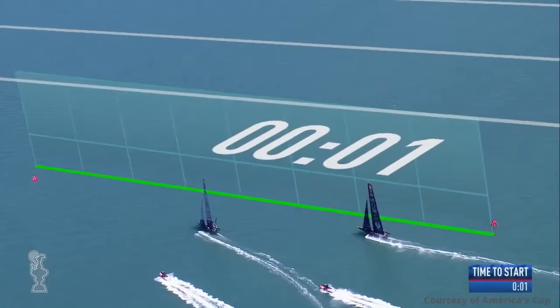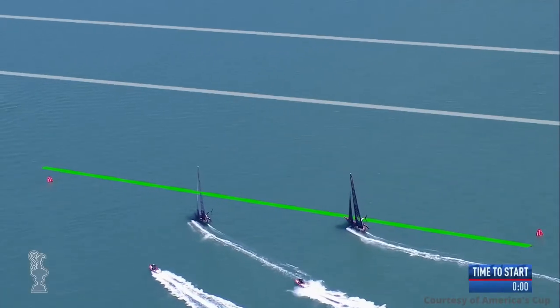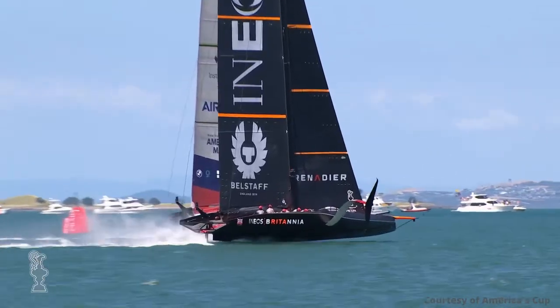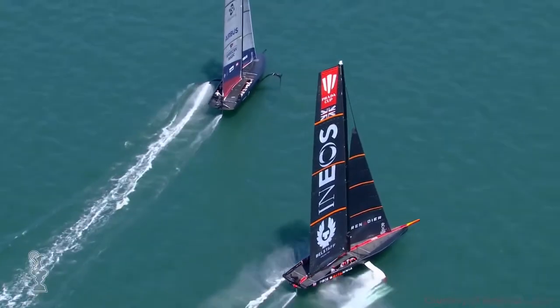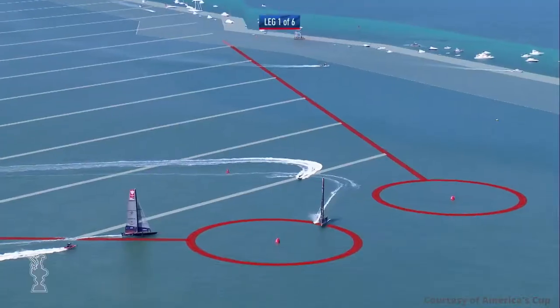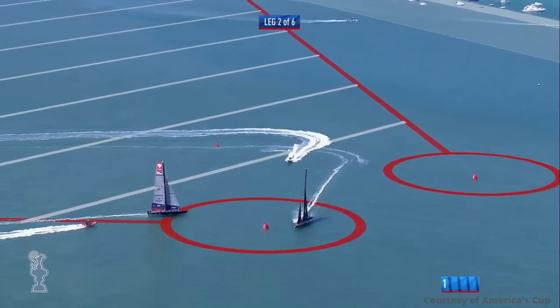Race 1, round robin 1, American Magic, Ineos Team UK. There's the gun. Okay, not a bad start, but still a length and a half behind and not in the windward position. The right-hand side was favored, and Ineos starts to the right, gets the right, and capitalizes on a big wind shift. They cross the first mark ahead and then continue from there. Game over.